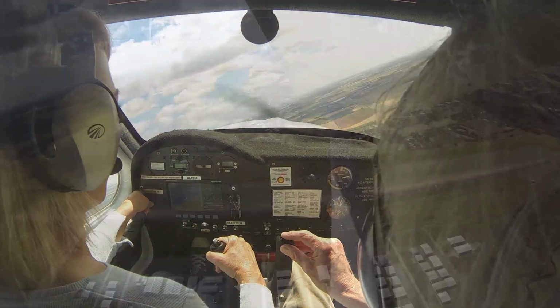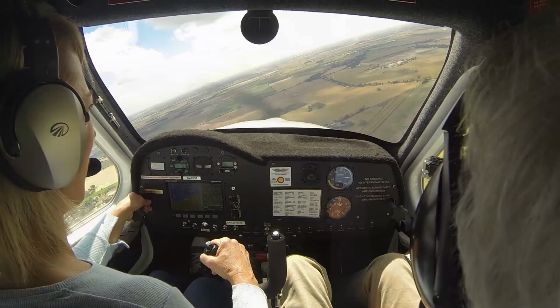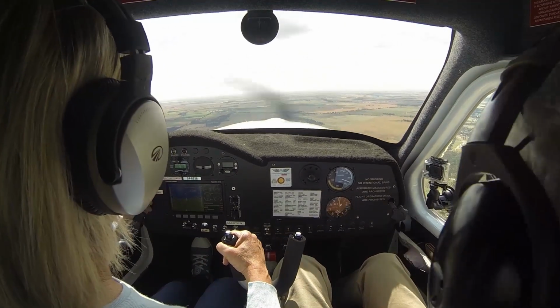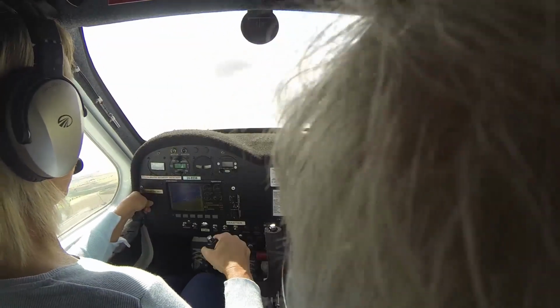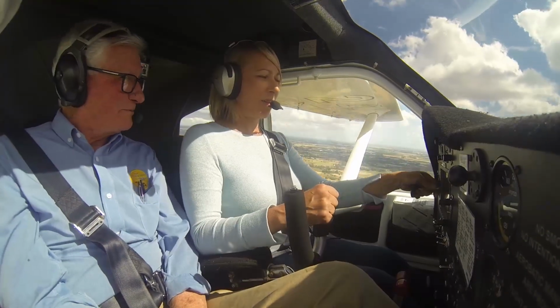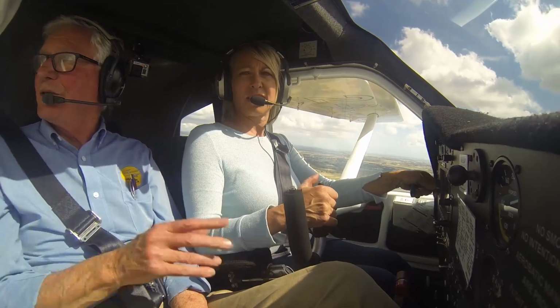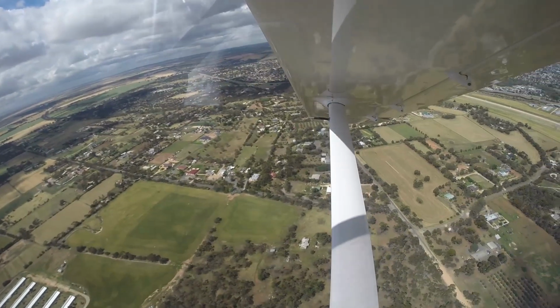Traffic call, Jabiru 8538, joining midfield crosswind 3-1, correction 2-3, call. Get it back over there. That's it. Like a big magic carpet, isn't it? Amazing. So now you've got to work out where your downwind's going to be, I reckon about here somewhere. Around here. I think so. There's your bottle factory down here. Gawler traffic, Jabiru 8538, turning downwind runway 23, Gawler.